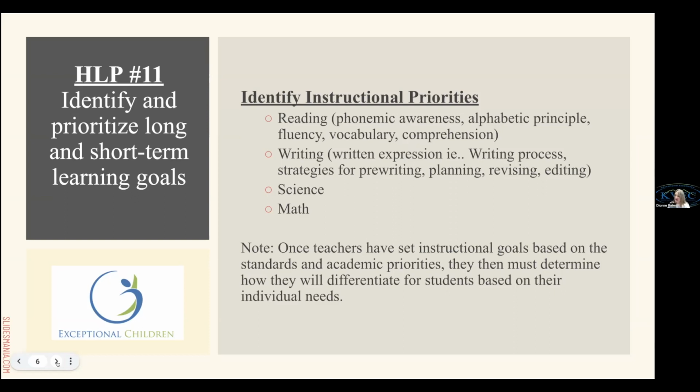Then we have to take that information, just as we do in the present level of performance. We also have to think about, how do we figure out what the priority is? What is the skill that students really need in order to be successful? So when we think about high leverage practice number 11, that's where we think about prioritizing, or sometimes we call that filtering or funneling, to get down to the skill deficit area, and how can we help improve that.